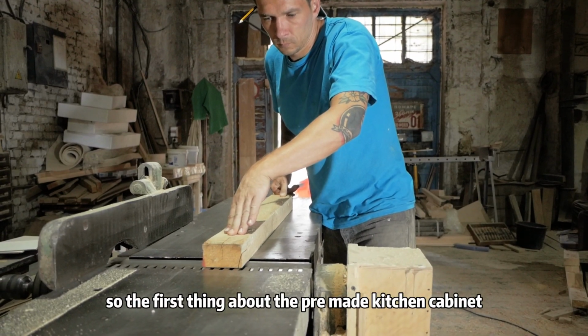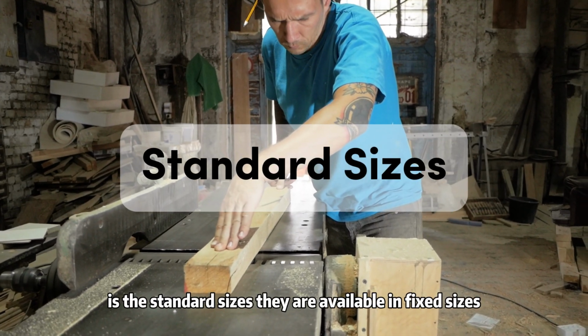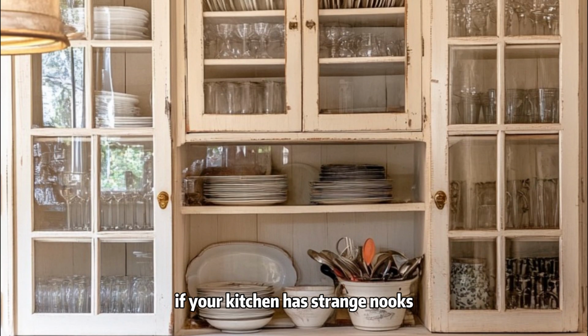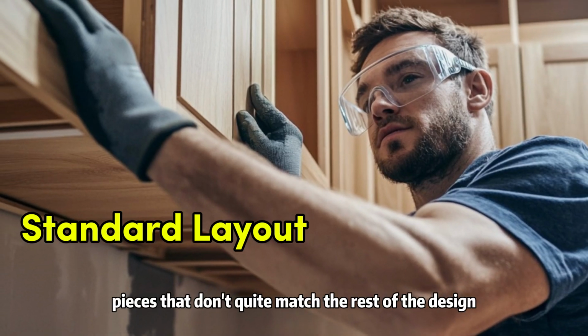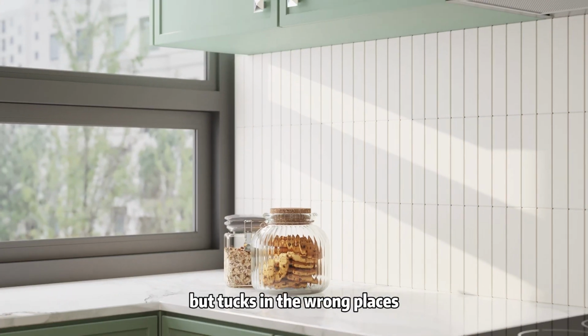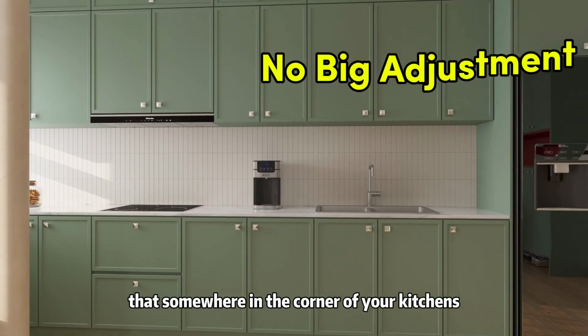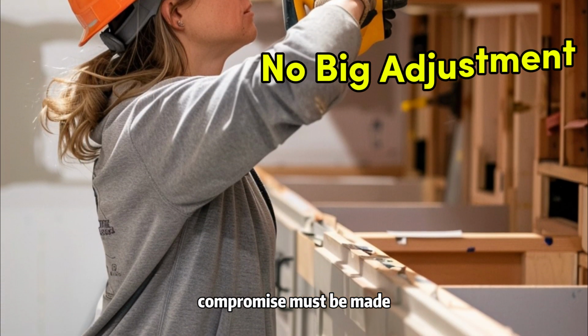So the first thing about the pre-made kitchen cabinet is the standard sizes. They are available in fixed sizes which may or may not fit your kitchen perfectly. If your kitchen has strange nooks, expect to deal with gaps or filler pieces that don't quite match the rest of the design. It's like wearing a suit that almost fits but tucks in the wrong places. Adjustments can be made, but you always know that somewhere in the corner of your kitchen, a compromise must be made.